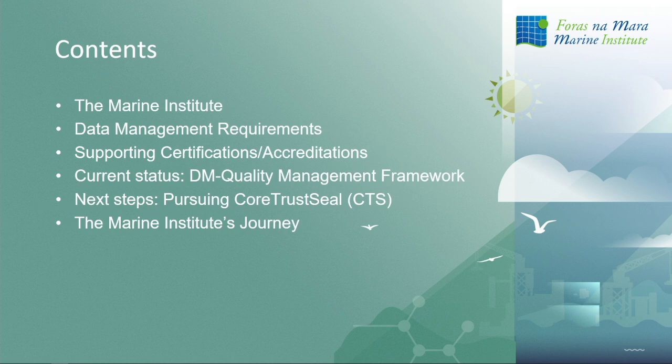So just the contents then. I'll give a quick overview of the Marine Institute in case you're not familiar with us, a little bit about requirements, and why we're pursuing accreditations. The two specifically today are around the quality management framework, the IODE accredited one, and our journey in pursuing CoreTrustSeal also, which we're still currently set to do. So I'll also do a recap on our journey so far.